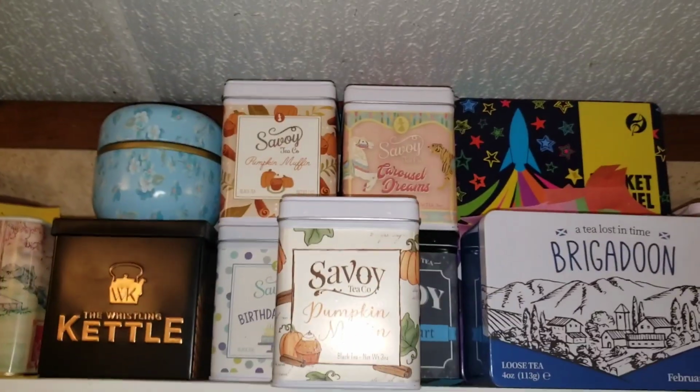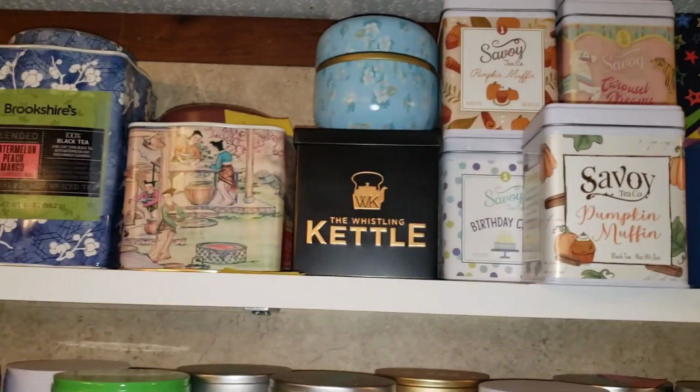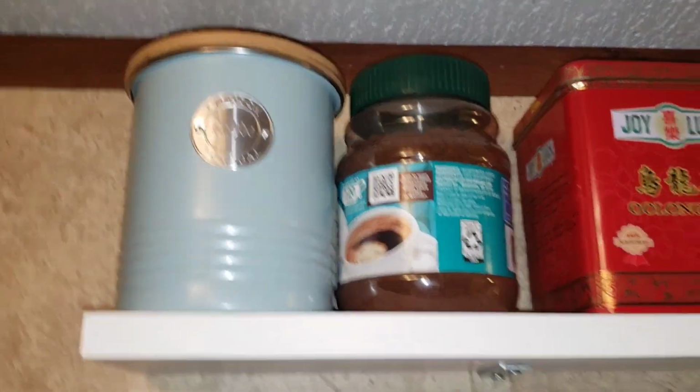More confetti. Savoy tea. Oh my goodness. Pumpkin muffin is my favorite. Their birthday cake is good, and Carousel Dreams are my favorites. And when my mom comes over, she's got a special little spot for her coffee.